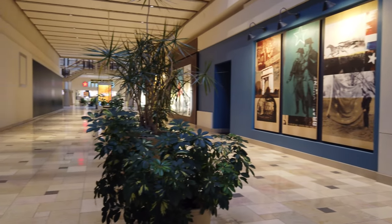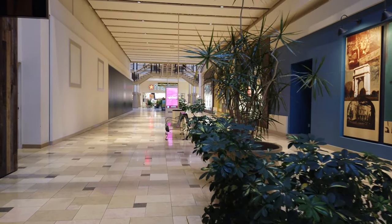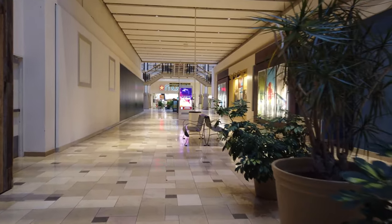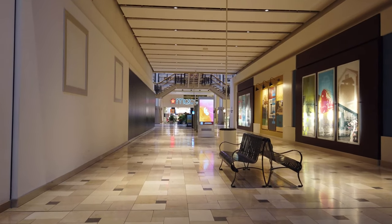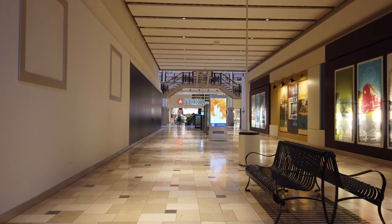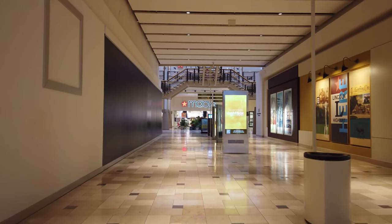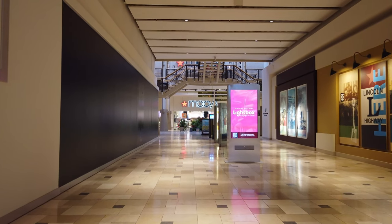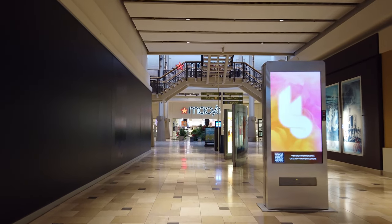Well, I think that's going to about do it for this one. Thanks for taking a walk with us through the seriously sad Exton Square Mall. Yeah, this is one of those places that's in some transition and flux right now, so we'll definitely be keeping an eye out on what happens over the next weeks and months. Yeah, hopefully it's for the better.